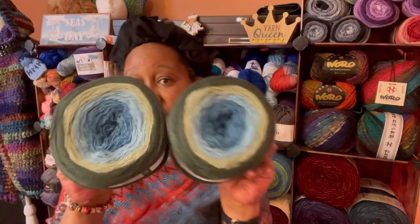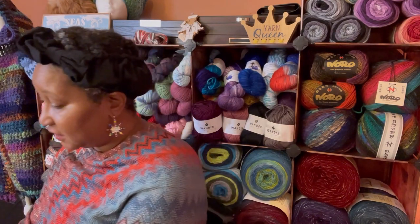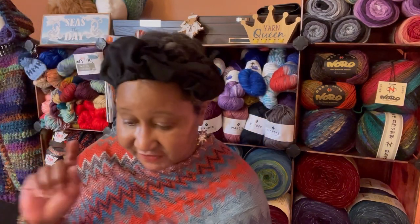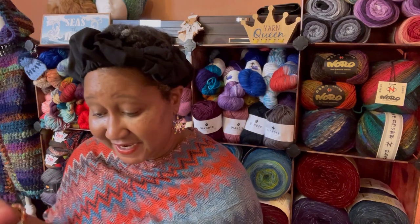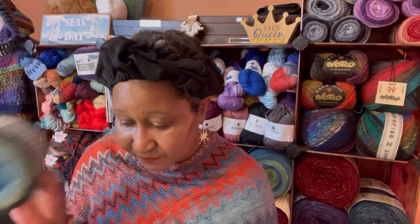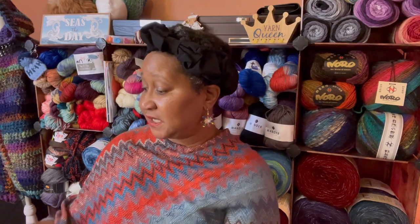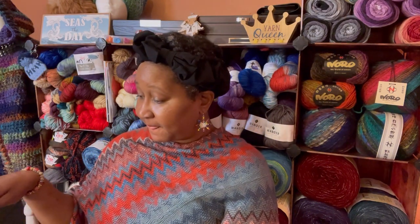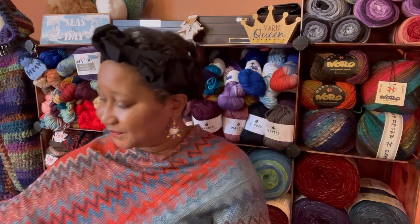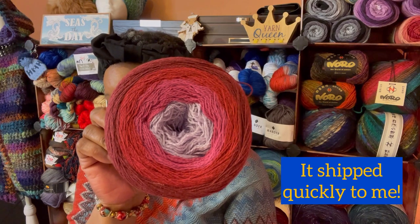So, like I said, I got two of these of the Kangaroo Isle and one of the Queen Victoria because I just had to try it. Now, they are $13.50 each, so it was $27 for the two green ones, and for that Queen Victoria, which was the red one, oh, that's so pretty, yes, was $13.50.